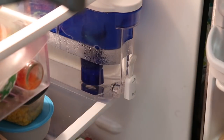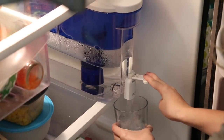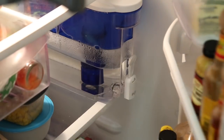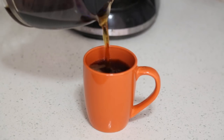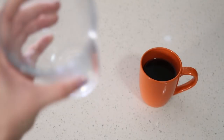The very first thing I do right away in the morning is I get myself a big glass of water. It's really good to start your day off with water before anything else. It jumpstarts your metabolism and just gets your body up and running. And then I also have a cup of coffee. But before drinking my coffee, I chug the water down right away.